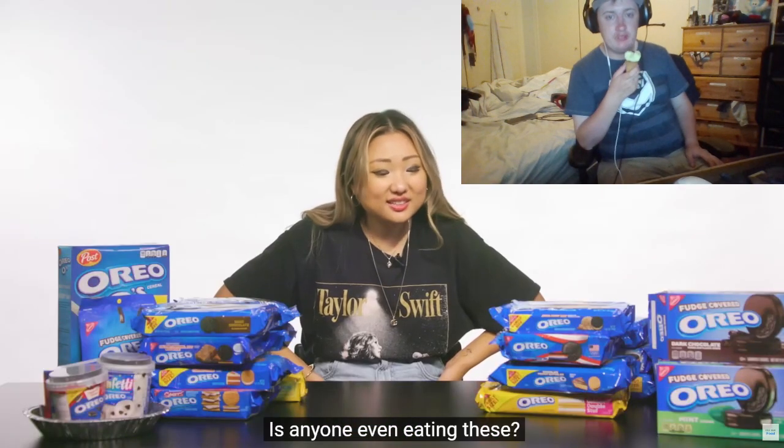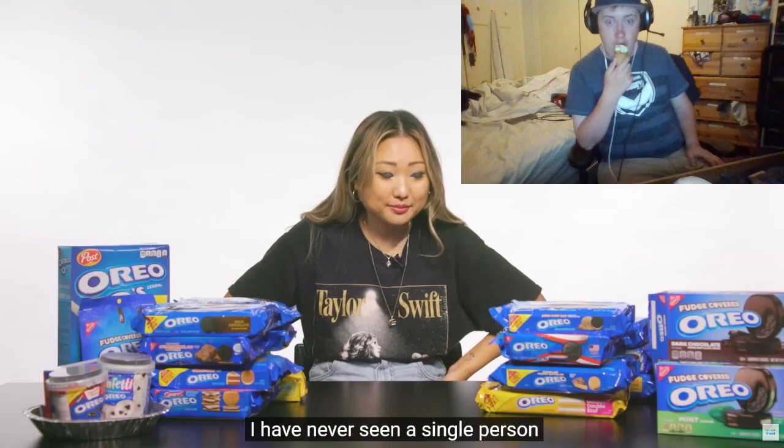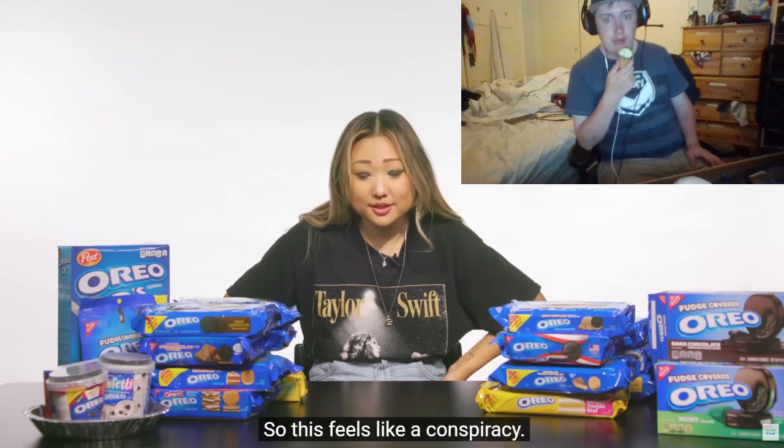Is anyone even eating these? I've never seen a single person buy any of these flavored ones. So this feels like a conspiracy.